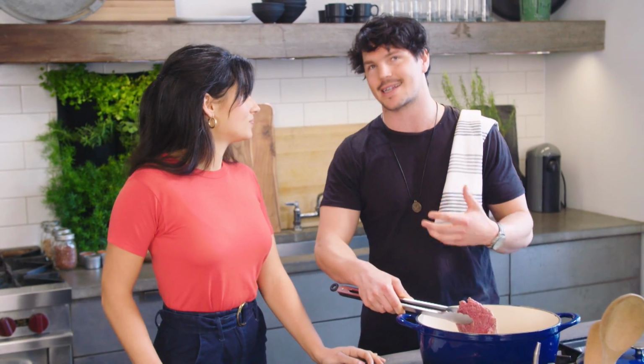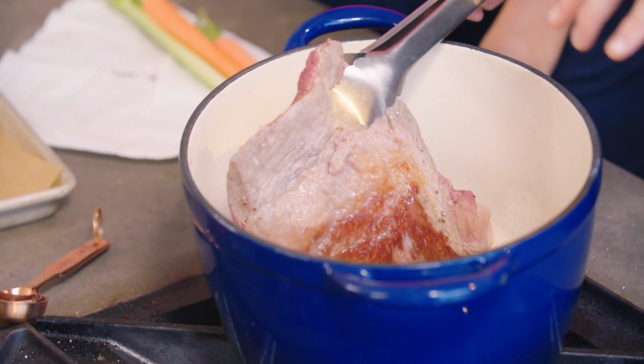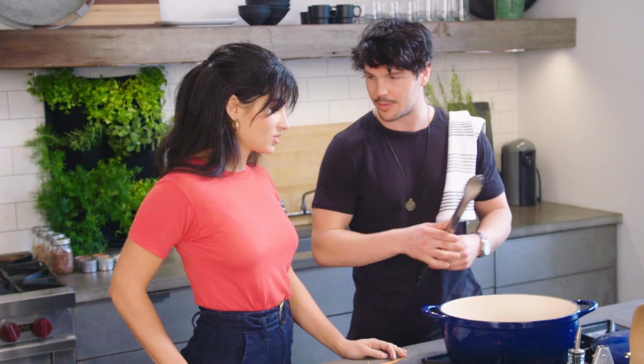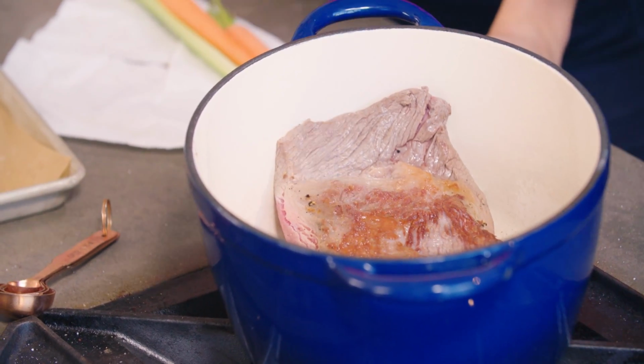Think of it as you're creating next level flavour by searing it first, because you're going to be cooking it in the same pot. And then all this golden goodness will be soaked up in all the flavours of the vegetables, the stocks, the extra herbs and spices you're going to be using.